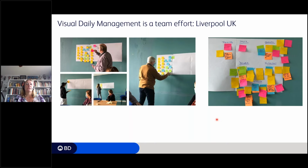So what you want to do is distribute the pulling of the different metrics amongst your team members in order for all of them to take responsibility and contribute to this effort. At the same time, you're going to choose team members to brainstorm the right KPIs for visual daily management. So that's super, super important.